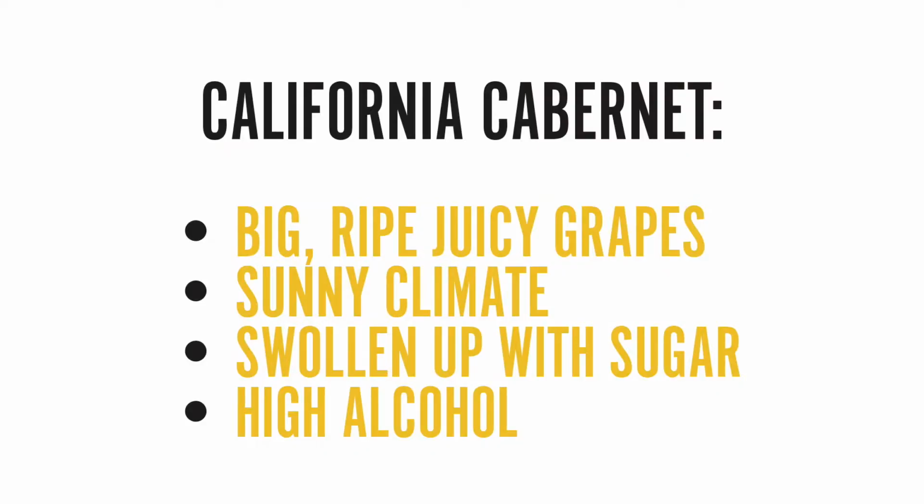Imagine a classical California Cabernet made with big, ripe, juicy grapes grown in a sunny climate. They're swollen up with sugar that transforms into alcohol, leaving you with a pretty intense alcohol content of about 14%. Age it in oak barrels. Are you still with me? Have you had a wine that sounds like this? If so, let me know in the comments.